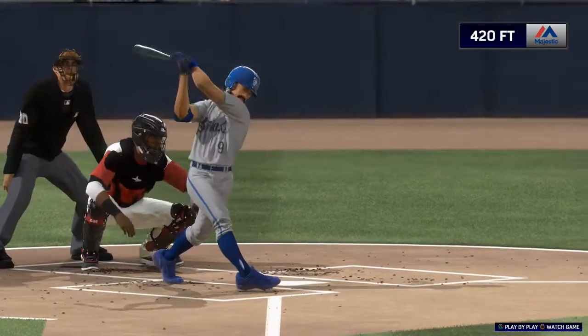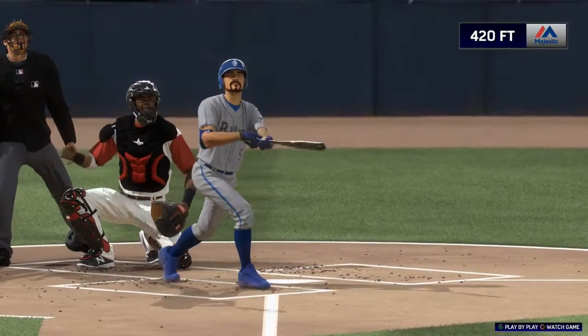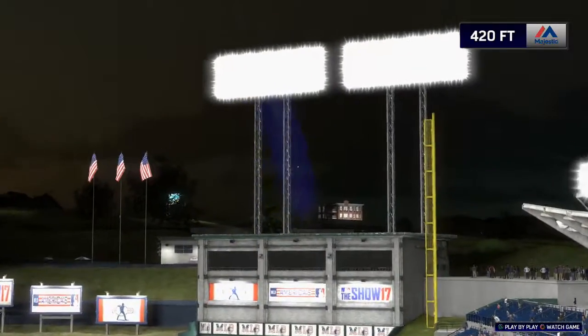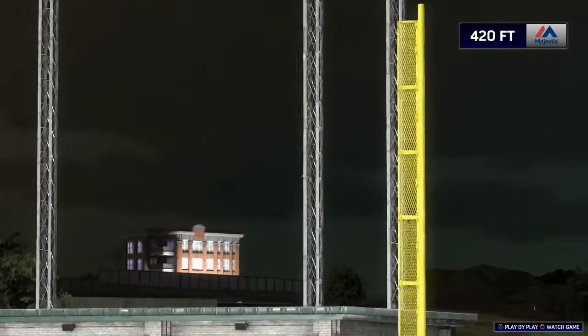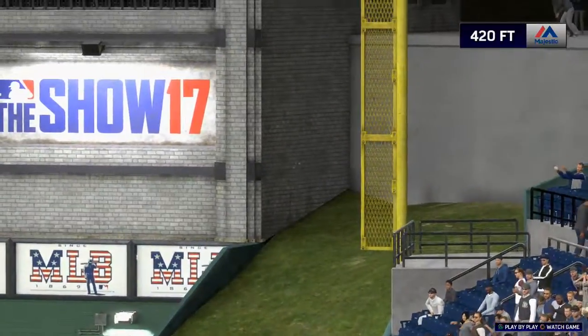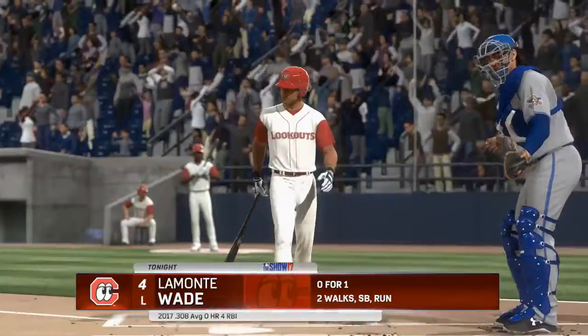Yep, this is why you just can't rely on one pitch. These are the best hitters in the world, and when they know what's coming, they're going to jump all over it, just like he did there. Almost got up there on the walkway.